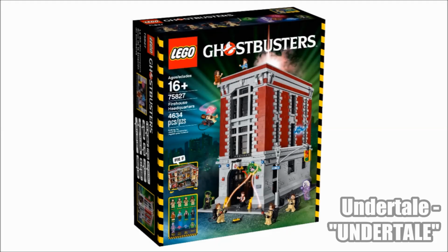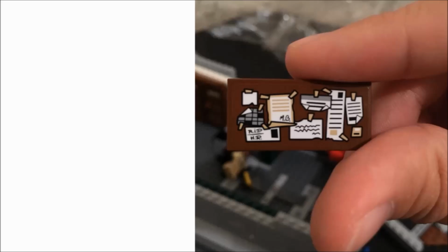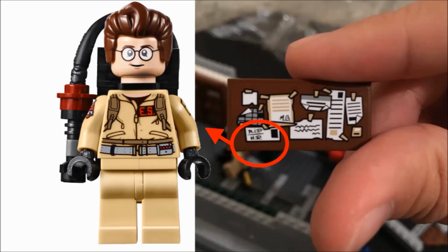And my final 2 favorite LEGO Easter eggs pay respect to those who have passed away. The first is found in the 2016 LEGO Ghostbusters HQ set. On a wall sticker, there's a taped paper that says RIP HR. This is a nice tribute to Harold Ramis, who passed away in 2014. He played Egon Spengler in the first 2 Ghostbuster films.